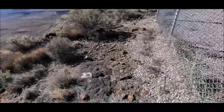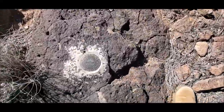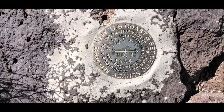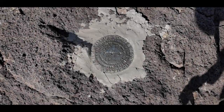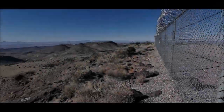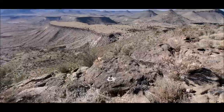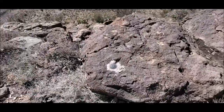Would you look at that? There is a survey marker up here. Flat top. Well, would you look at that? I guess this mountain went by a different name at one point. Woohoo! Found another one and a cairn. I wonder if this one says flat top too. Yep.